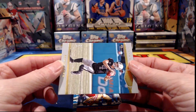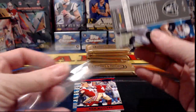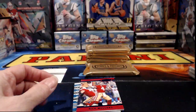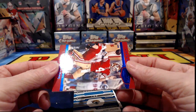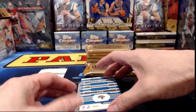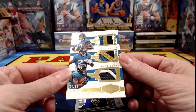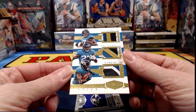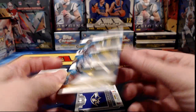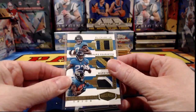Then we are numbered to 99 with Derek Carr and the Raiders. Next up is one Nick Mullins to 50, San Francisco 49ers. The Jags with a triple relic, DJ Chark, Leonard Fournette, and Marquise Lee. That's numbered to 99. All three of those relics are kind of nice ones too. I like it.